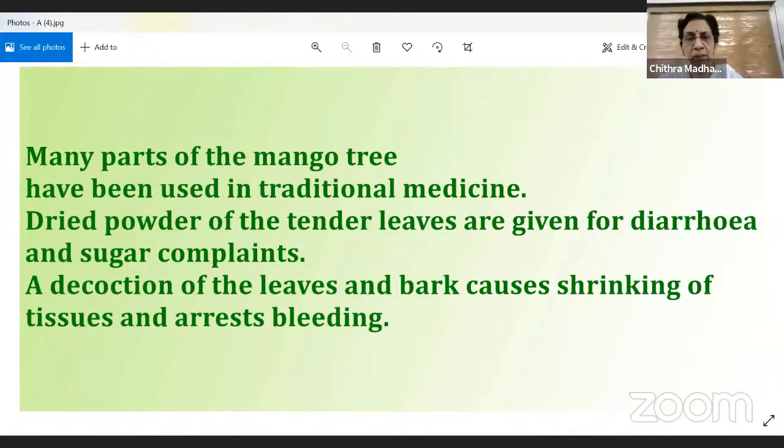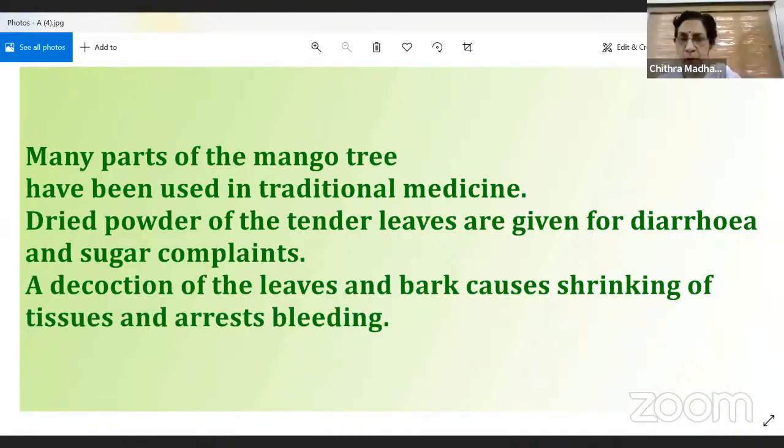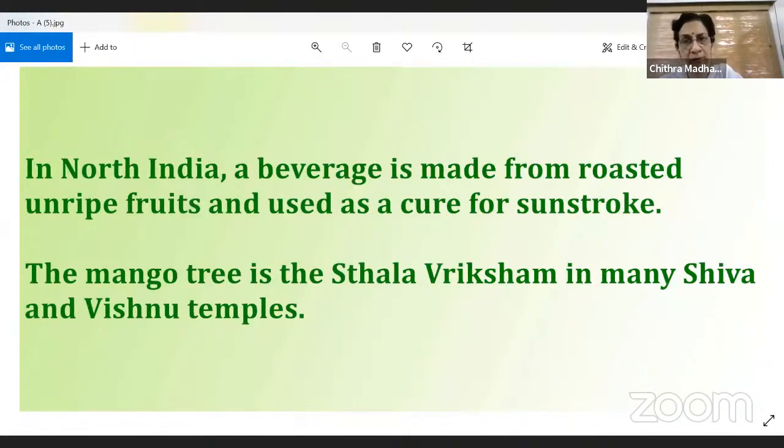So many, many parts of this mango tree have been used in traditional medicine. You can all read it over here. Dried powder of the tender leaves is given for diarrhea and sugar complaints. A decoction of the leaves and barks causes shrinking of tissues and arrests bleeding. In North India, a beverage is made from roasted undried fruits and used as a cure for sunstroke.